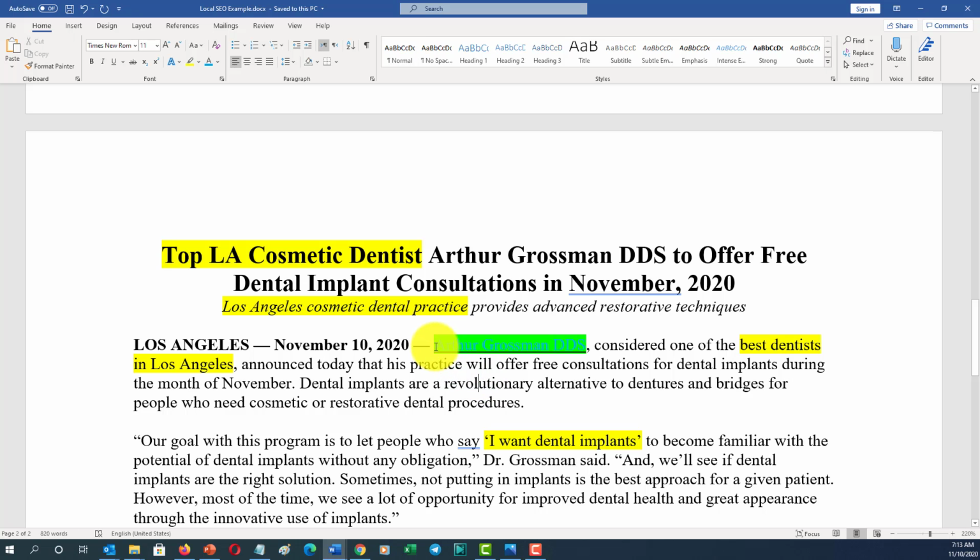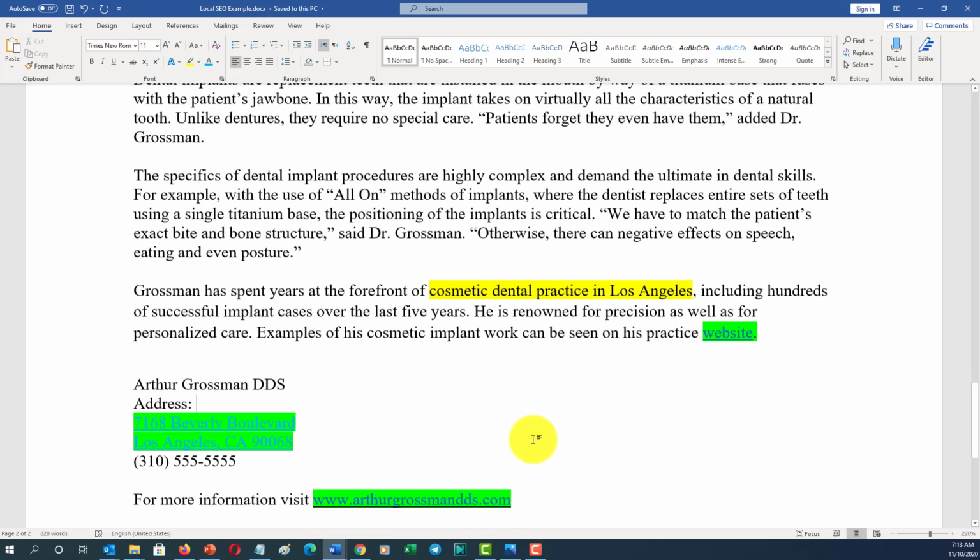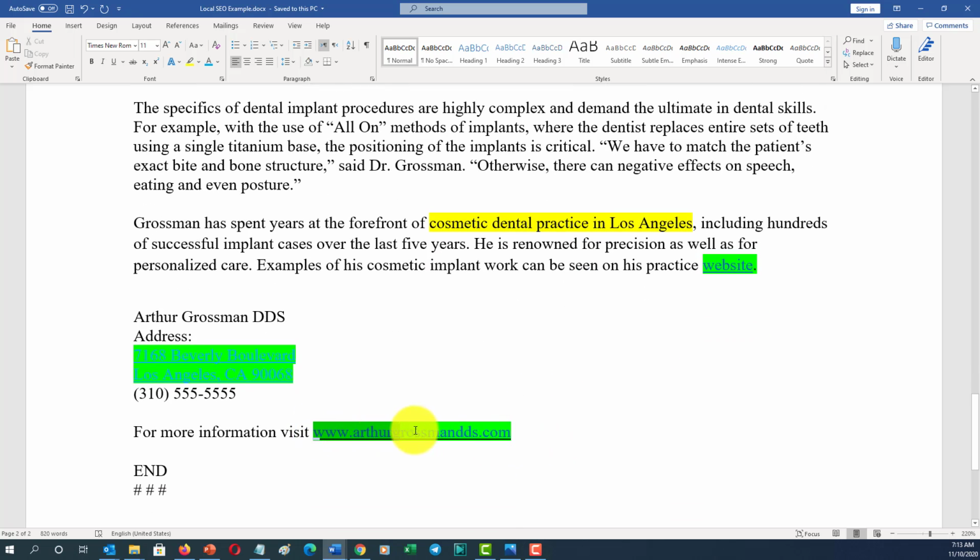This highlighted in green is the URLs in the press release. Arthur Grossman DDS, that is his practice name. It's not an anchor link, it's not a key phrase. But what I've done elsewhere is I've just used the word website with the hyperlink and the pure URL, www, that's a real naked link.